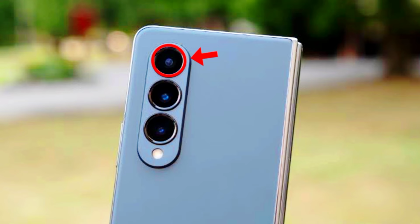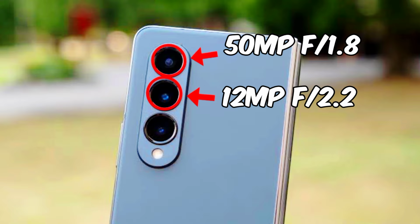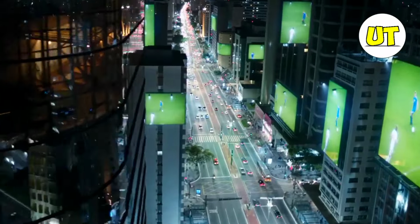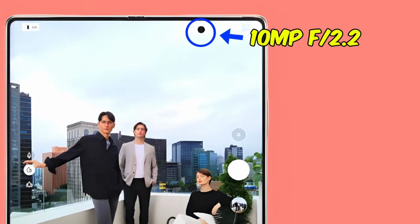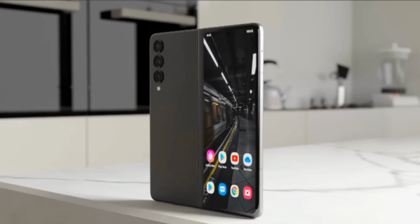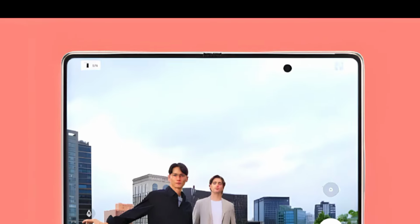On the back, that means a 50MP f1.8 main camera, a 12MP f2.2 ultra-wide with a 123-degree field of view, and a 10MP f2.4 telephoto, offering 3x optical zoom. Up front, that means a 10MP f2.2 selfie camera, while the foldable screen will house a 4MP f1.8 under-display camera.